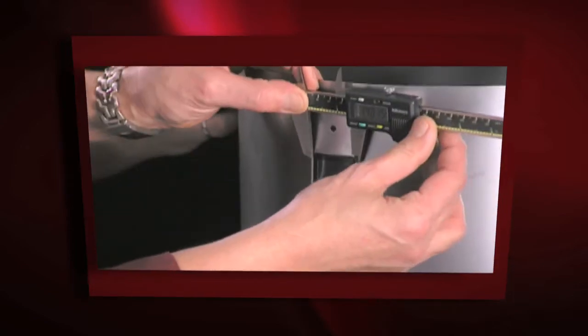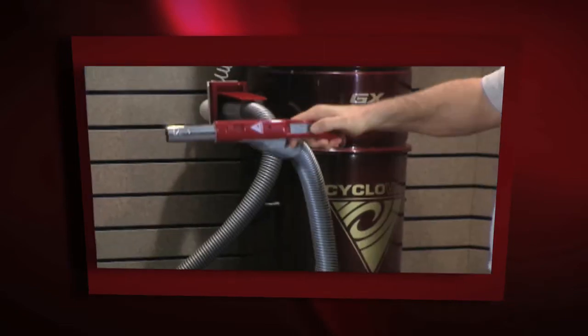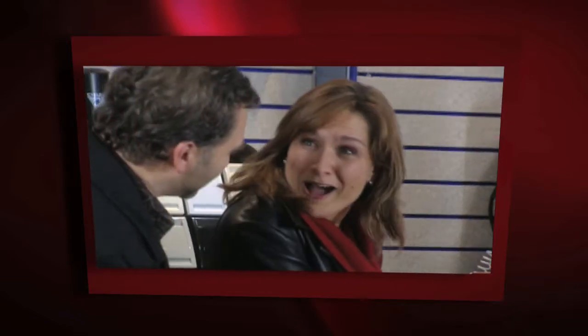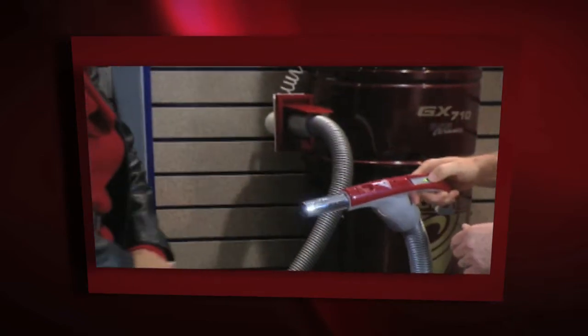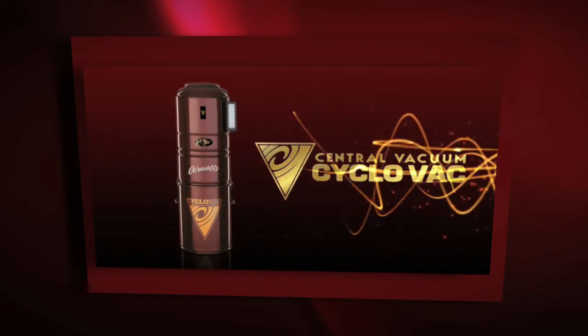Quality control inspections are done at each stage, and only the products that respect our stringent norms carry the prestigious CycloVac logo. Whether you own your home or are renting, we have the central vacuum that suits your needs. Made in North America, CycloVac, performance and innovation.